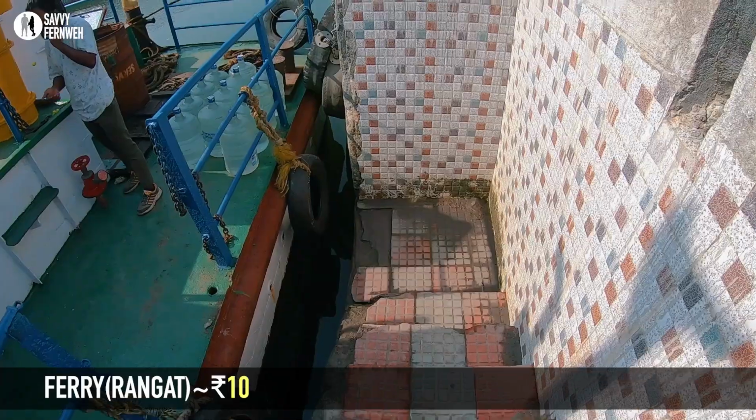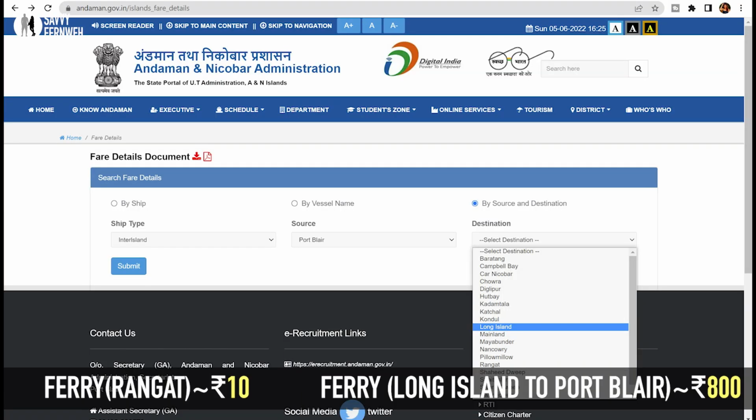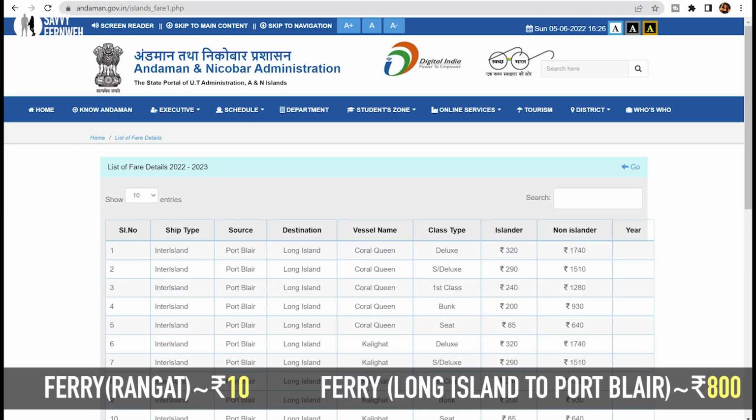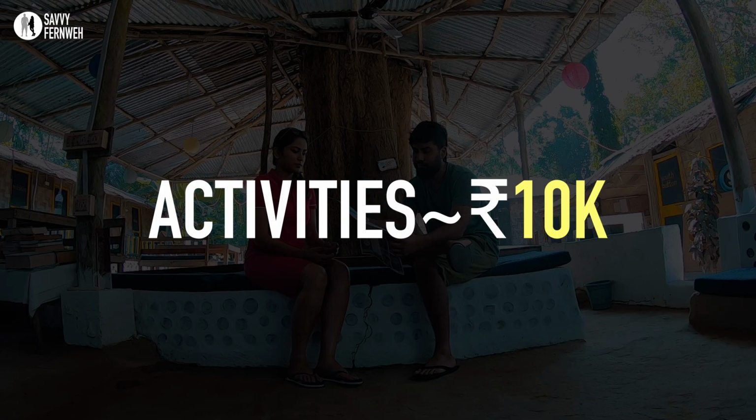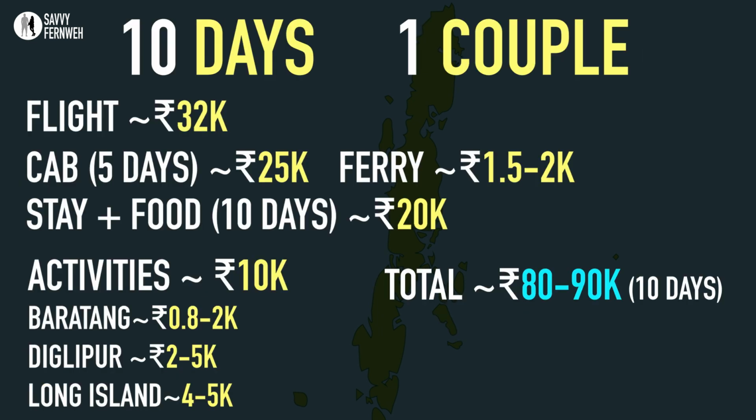The government ferry ride from Rangat to Long Island is 10 rupees. And the ferry ride from Long Island to Port Blair is 800 rupees. For overall activities, you will spend around 10k. If you note from the beginning of the video where I talked about the itinerary, I mentioned that 9 days would be minimum required to explore the Middle and North Andamans the way we did, and the total budget for that would be 80 to 90,000 for a couple for 10 days.